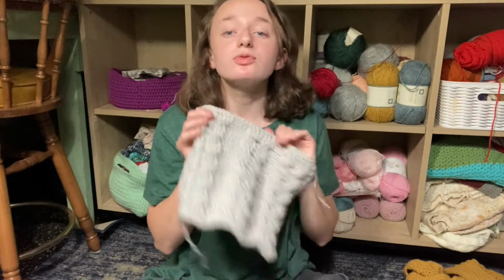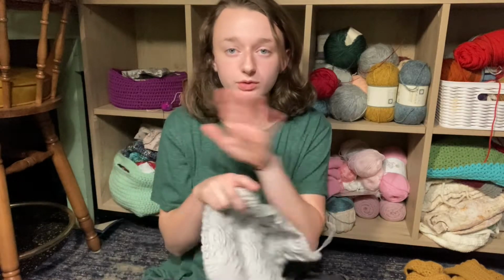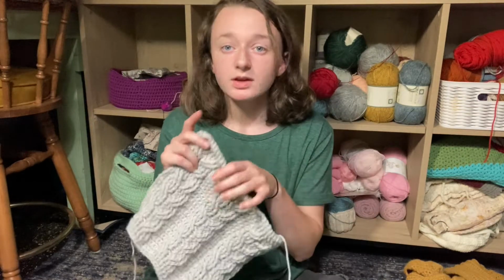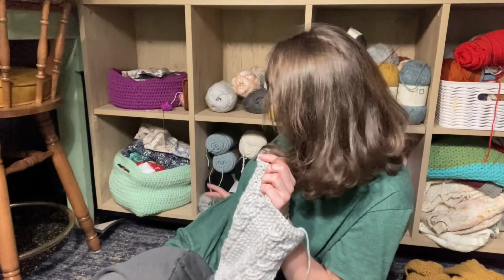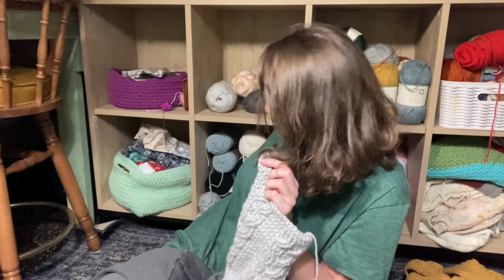So my plan for this is I will do 4 of each of the squares. There are 4 squares in the pattern, and I'm going to make 4 of each. So I will have 16 squares total, and they're all going to be in different colors. So 4 in gray, and then I think I'll do 4 in this blue, and then I have other colors. Was it just the blue and gray?